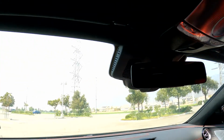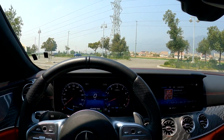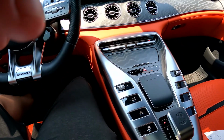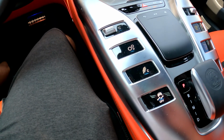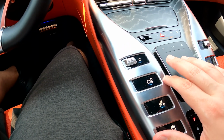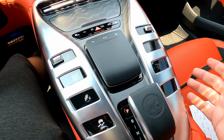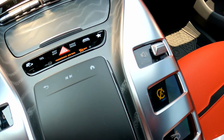You've got a sunroof, which the new Teslas don't have. You've got this center console here, which is actually a screen. I mean, screens aren't a big deal, but the fact that they went out of their way to make each button identifiable through pixels and screen is just really great.